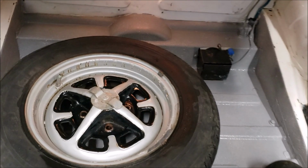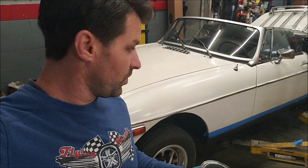Almost done. Now the finishing touch. I'm gonna touch up the silver on the wheels. I sanded them down. I'm not gonna paint all the wheels. There's a lot of taping to do. Remember, I'm trying to sell this thing in 24 hours.